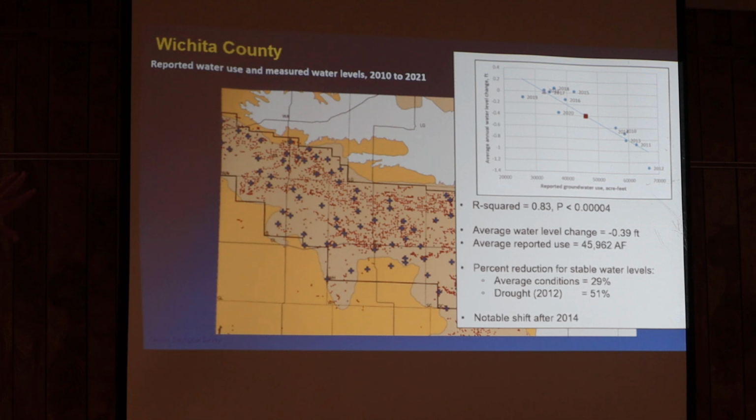And I showed this last year. This is a graph showing water usage on the X and then water level change on the Y. And when it's really dry, 2011 and '12, lots of water gets used. We have big declines versus 2019, '18, when it rains a lot, not much water is used, we have less declines. And then this is that relationship, that Q-stable relationship that we had in there.